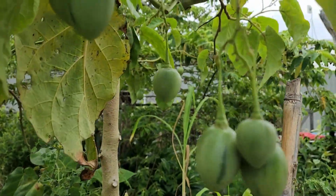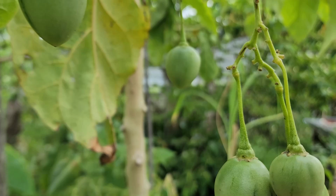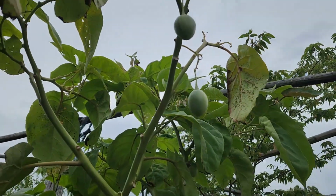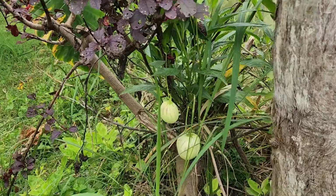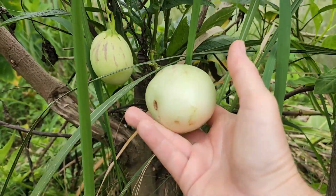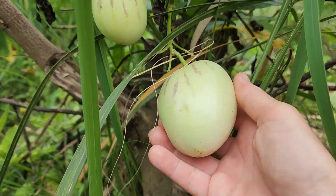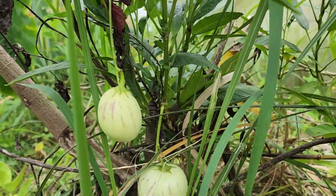The tamarillos still have time to ripen, but not far off, I hope. I'm obsessed with tamarillos. I really like them. Pepinos are ripening. Pepino is a perennial plant, and the taste of the fruit reminds me a little bit of honey melon. This one is doing very well in here.